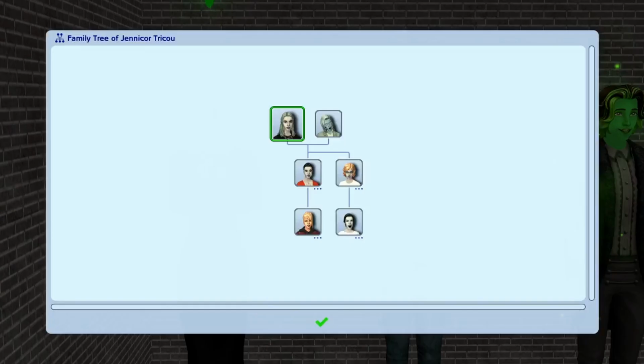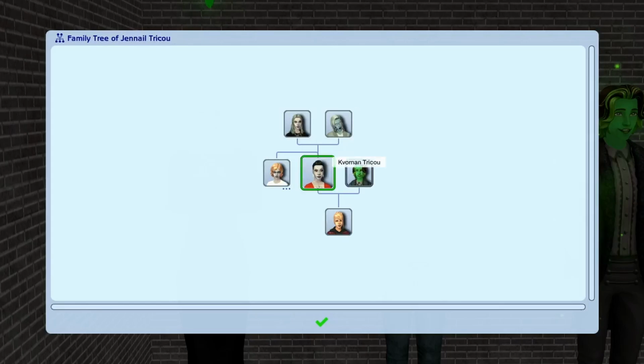Let's take a look at the family tree before we look at the Sims themselves. Like I said, the matriarch is Jennicor and her husband Jon Smith. They have 2 daughters, Jennail and Nylissit. Kvornan married Jennail, and he is now a Tricou, and they have a son, Fricorith. Nylissit married Kiernan, he is now a Tricou, and they have a daughter, Gvaudoin.